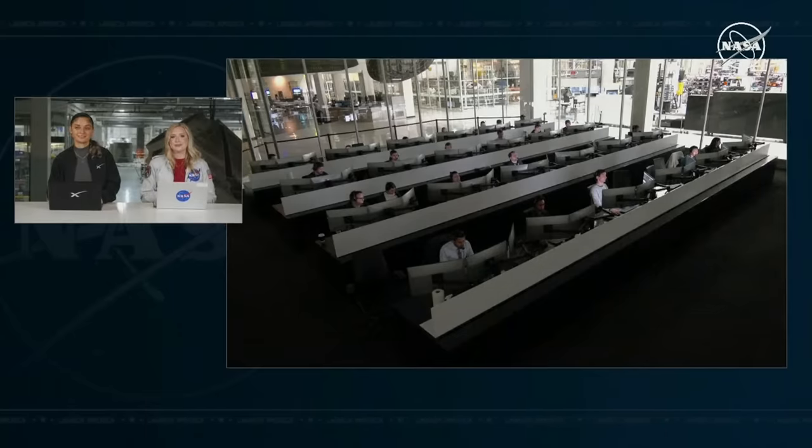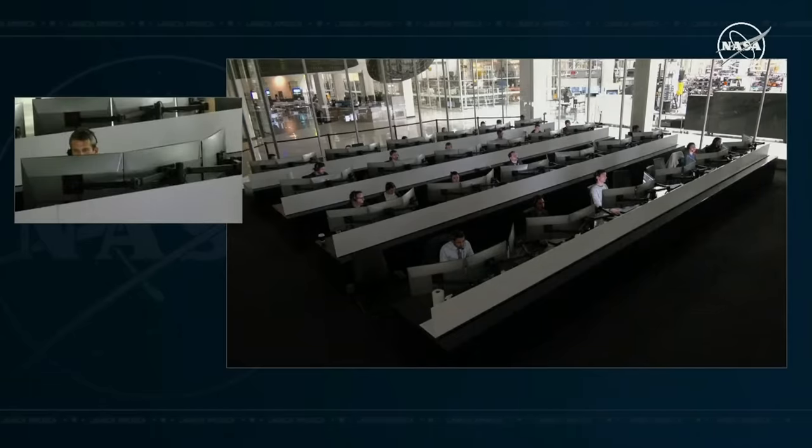Dragon SpaceX on the big loop. Mid-course correction maneuver is complete and nominal. Trajectory is converged on waypoint zero. Dragon copies on the big loop.